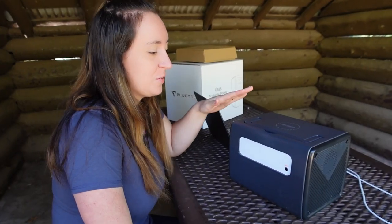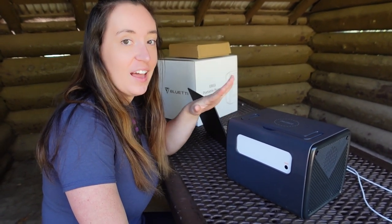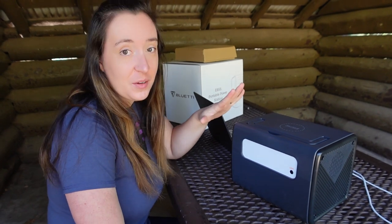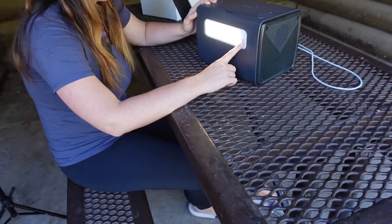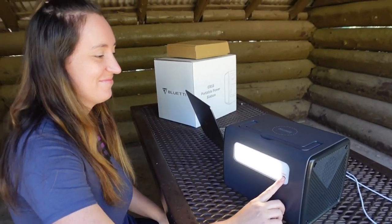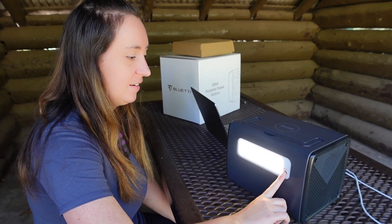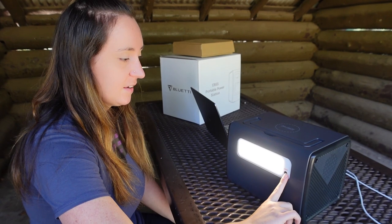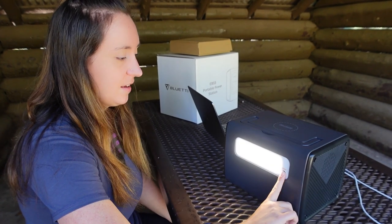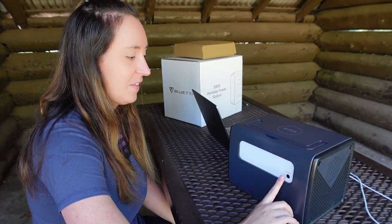So something that's also really cool about this power station is it actually has a light on the back, and it also has different options for it. So you turn it on. So you have your regular dimmer light that turns on. Then you have a brighter light. And then you actually have a strobe light that turns on, which I think is pretty neat.